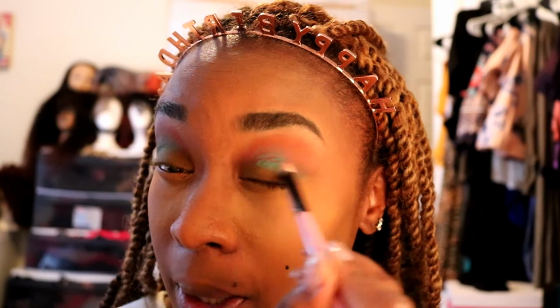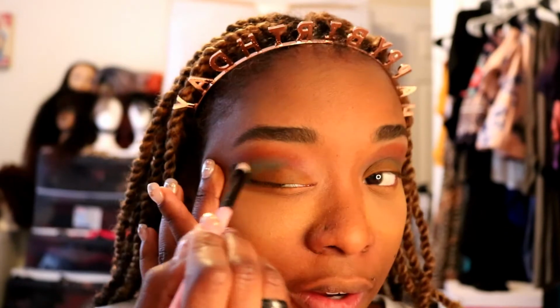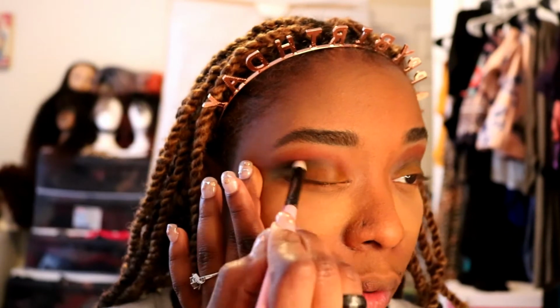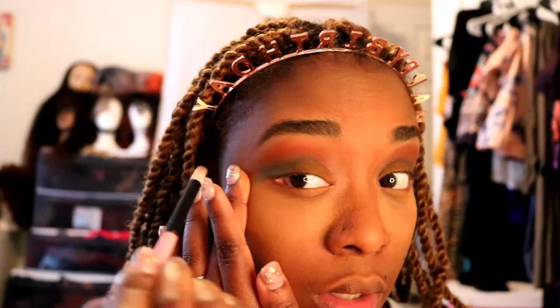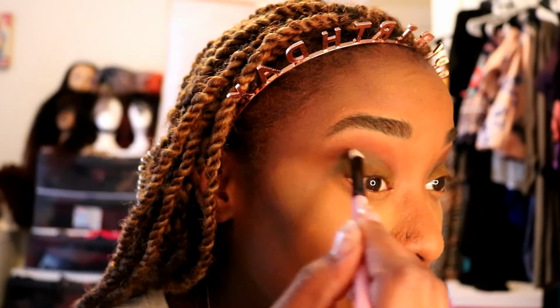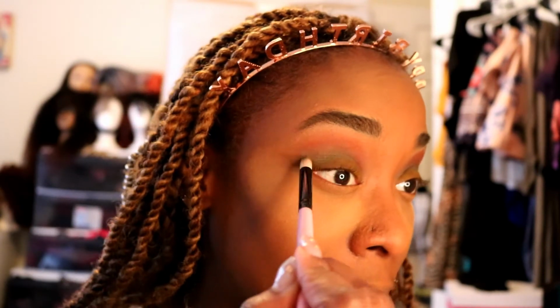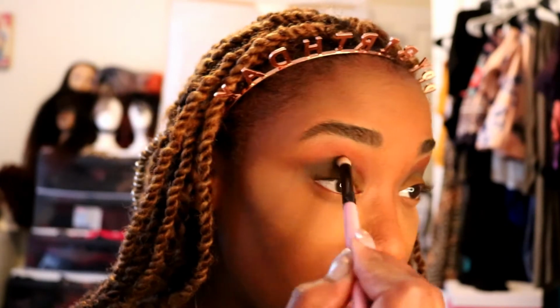Alright, so now that I have some of my base colors, I'm just gonna go in with a nice little brush and just blend it all together. Mainly focusing on blending that teal color into the crease more, because it's a very vibrant and bright color. I don't want it to overpower the rest of the things that I'm gonna do. So it's still there, but just a lot more muted.